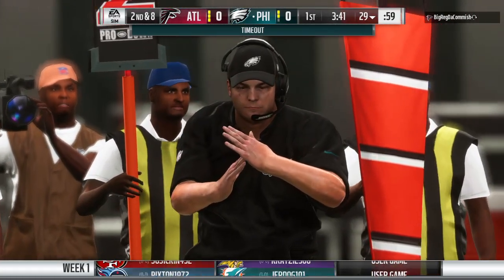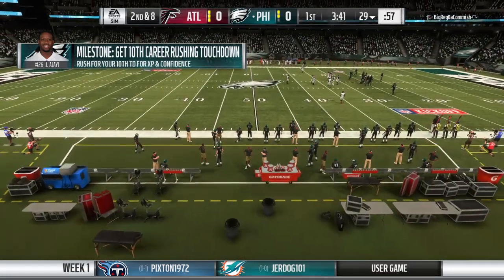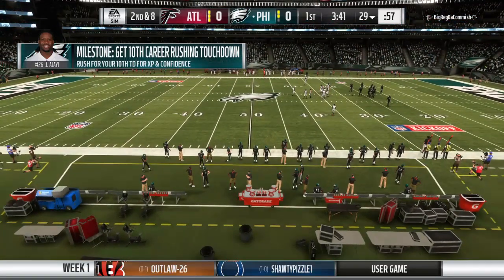And with a play clock at 3, we'll get a signal and a timeout on the whistle. They'll have 2 remaining as we step aside here in this first quarter.